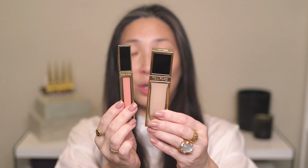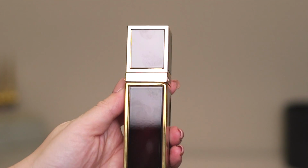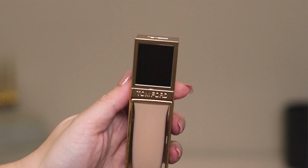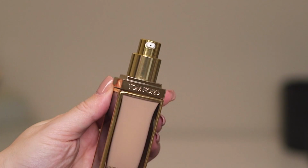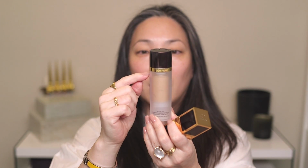The packaging is just like the Gloss Luxe lip glosses. So you can see through on either end, but then the opposing ends are solid. It's glass, it's very, very weighty, it's very, very luxe feeling. It does have a pump. What I do miss are the bottles, well, let me show you, are these airless bottles that push the product up from the bottom.